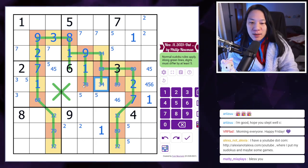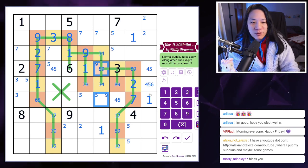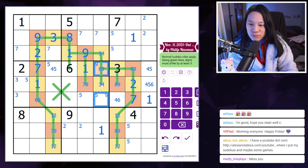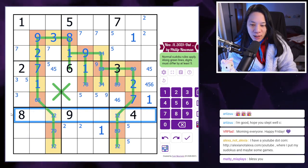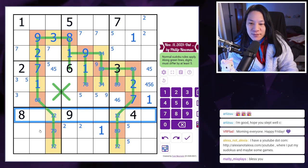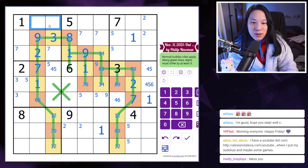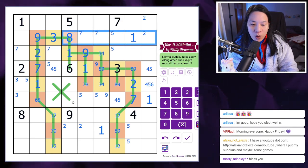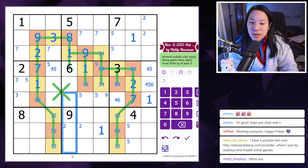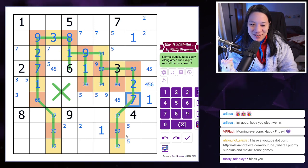Okay. How was I thinking? We've got a pair of 9s here. I don't think that's useful either. 8s, 9s. So I feel like the 7s and the 9s are locked in the same cells, but I don't think I have a third number. 8s are locked up there. What am I missing? This is frustrating. I feel so close to solving this, but I can't.